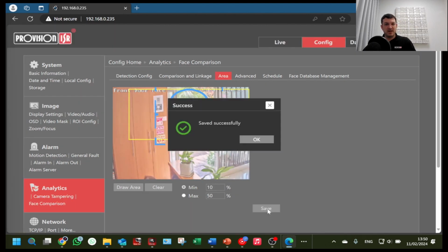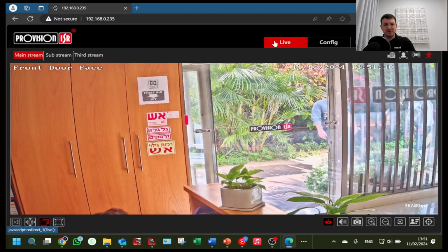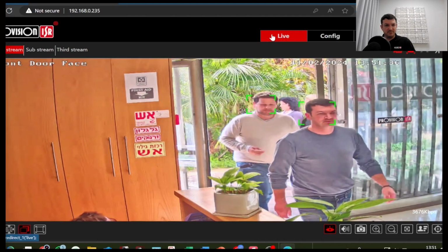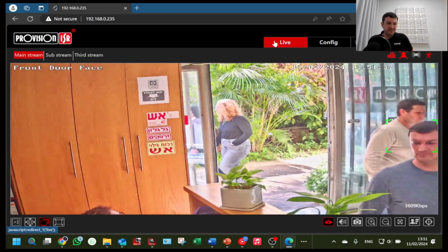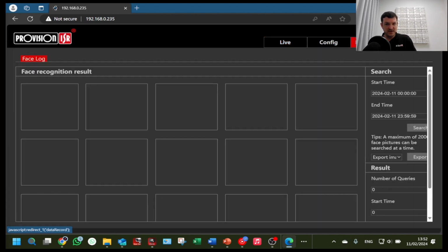And I would like to show it to you in action now. I'd like you to notice the object detection boxes around the faces only. This is due to the fact that the camera is specifically designed to detect faces, so the object box is around the face. Now let's go and review the results on the camera.